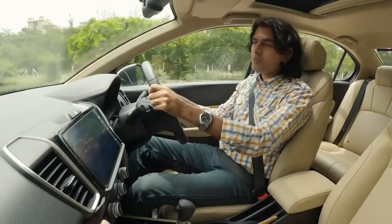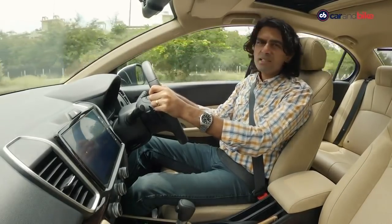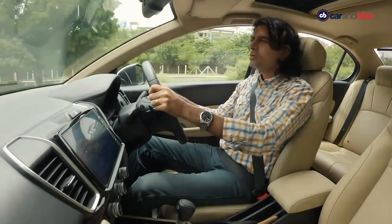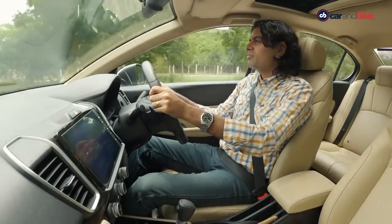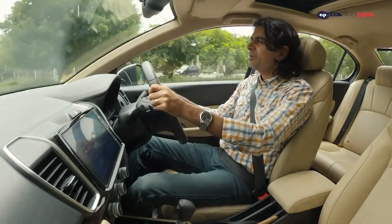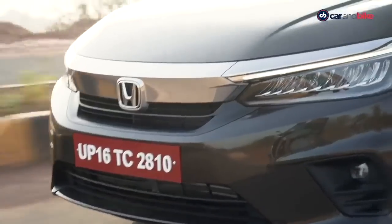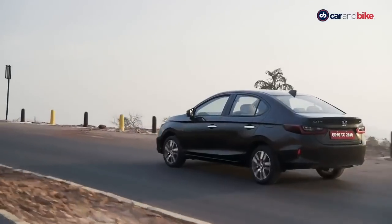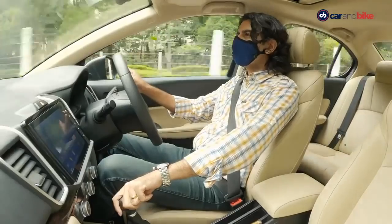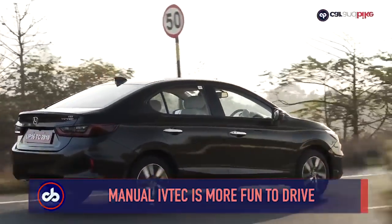Now the CVT is great from a city driving perspective. Now in terrible traffic, nothing like a CVT. It's going to be comfortable, it's going to be easy, very smooth, and also give you good mileage. But if you want really spirited, fun driving and get really sporty, then the CVT is not for you. You're probably better off looking at the manual, which is what I should be doing right now as well. It is an instantly different character on the manual, which gives you so much more control over the car.